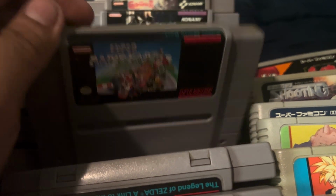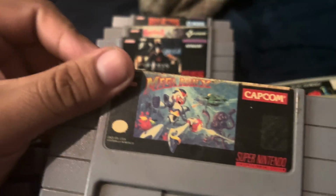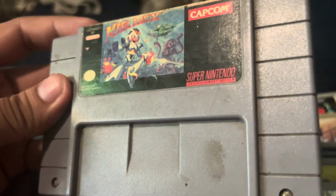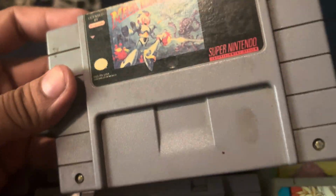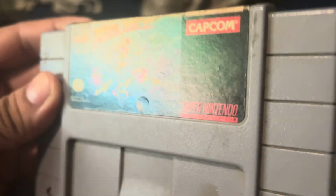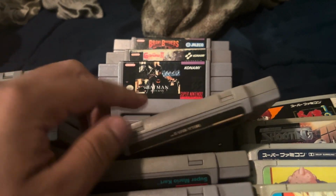Super Mario Kart, classic racing game. Mega Man X, a pretty decent one. This is the only Mega Man X game I know on Super Nintendo. Parts 2 and 3 are super expensive. Got this for 25 bucks in 2017.